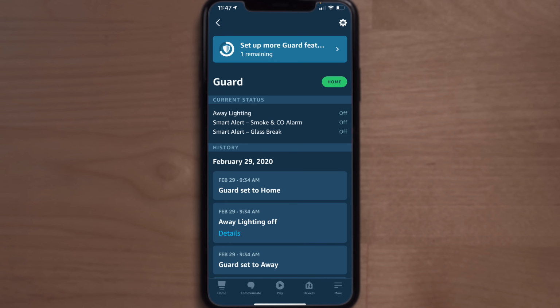Here are some honorable mentions for everyday uses. For security, we have Alexa Guard. Basically, when Alexa Guard is activated, your Echoes will listen for the sound of smoke alarms, carbon monoxide alarms, or the sound of glass breaking. And if it hears any of those things, it will send you an alert to your phone to let you know. It is also capable of randomizing your smart lights to give your house a lived-in look, which is kind of cool.